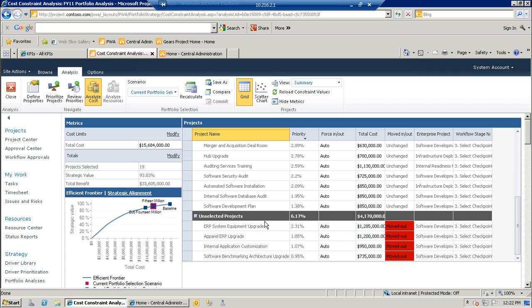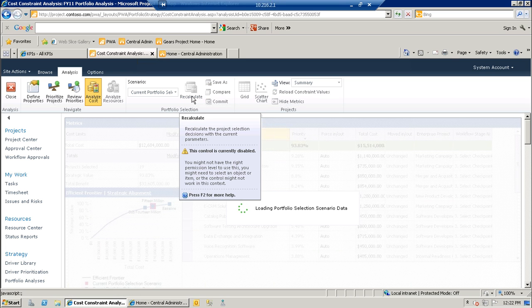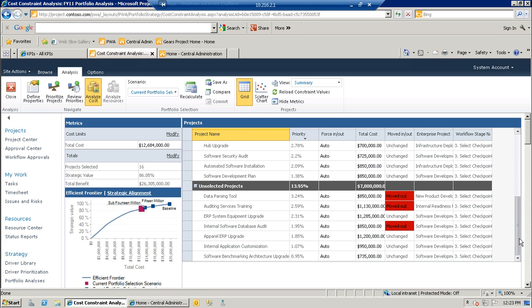Again, it's using an algorithm that's looking at both the business value and the cost of the project, and it's doing all the work for you. Very, very powerful feature of the tool. What's nice is you can run all different types of scenarios. Let's say a competitor is hitting us pretty hard in the Midwest, and now we want to reduce our project investment for this year. So we're going to drop it down to $12 million and change. Again, I can hit the recalc button, and you're now going to see that only 16 projects have been selected, and a total of 7 were pushed out.